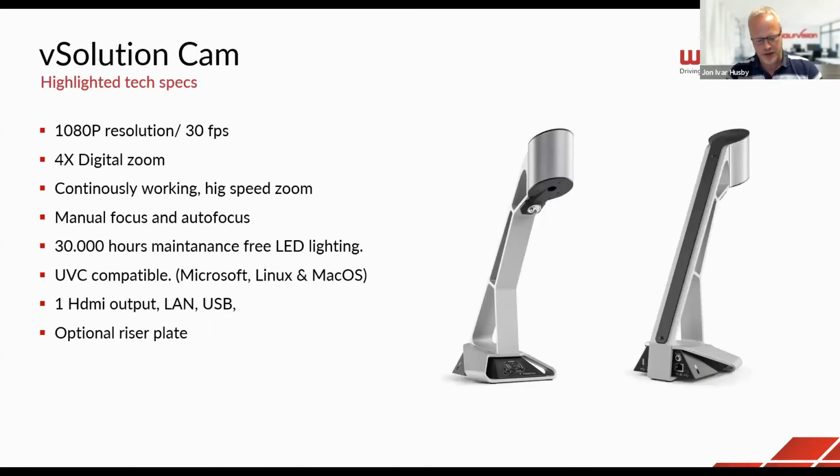This is our somehow entry-level visualizers, which is the VSolution Cam. This is a smaller mobile unit. As you can see, as I mentioned, our products are built to last, which means you can see this has a metal housing, which all of our cameras actually have. So it's quite durable. You can move it around, you can knock it over and so on, and it will not affect the camera pretty much whatsoever.